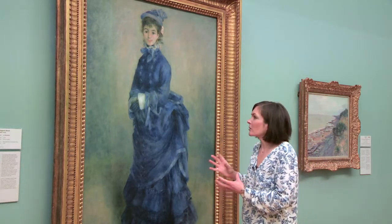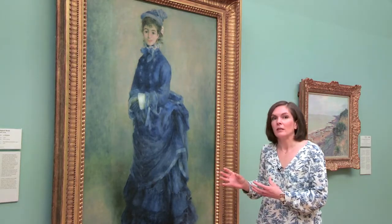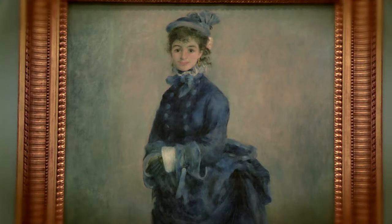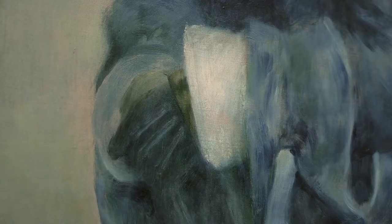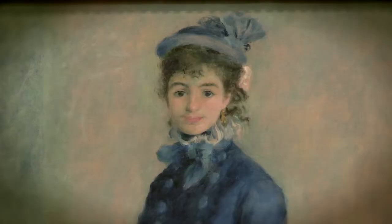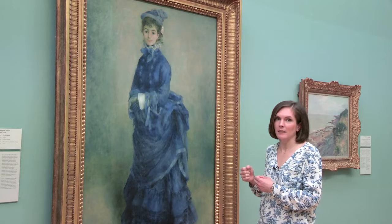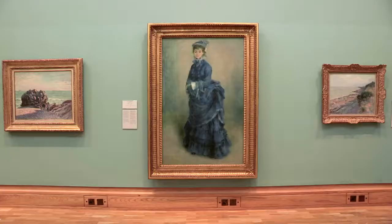The blue itself was also incredibly fashionable. There was a pigment called bleu de lion, which appeared in many of the fashion magazines of the time. Amongst all this blue, the pale pink rose, her collar, the white cuff, and this little toe peeping out from under her dress all serve as essential punctuation marks in the composition. Scientific analysis has shown that the background was once more pink, but over time the pigments have faded. But against that pinker background, the blue of this dress would have been all the more vibrant.